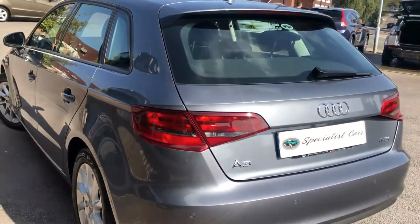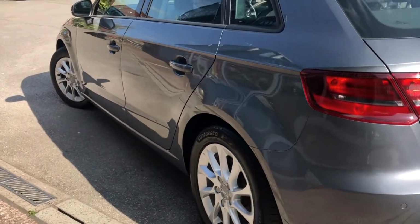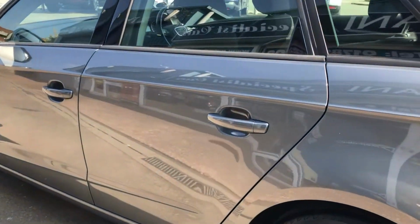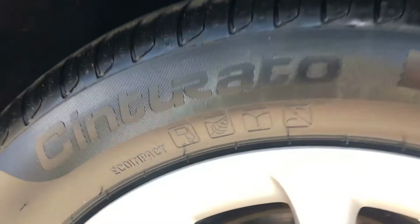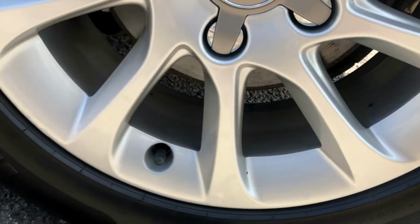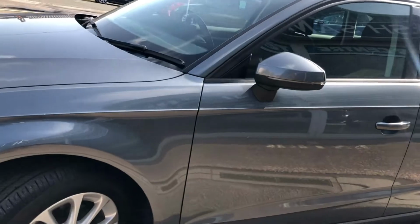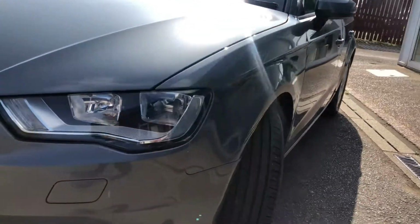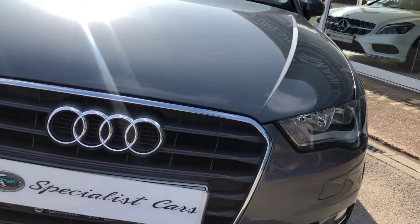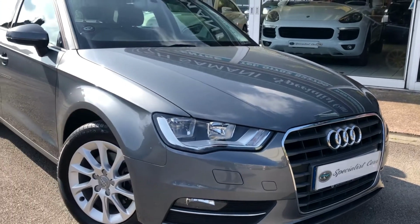All the bodywork absolutely impeccable all the way around. No scratches, no dents, no scuffs. All the wheels are in great condition. Again, no damage to these at all, on all four. It's got matching Pirelli tyres all the way around. The car is just absolutely gorgeous. All the front end, all in great condition. Monsoon grey metallic.